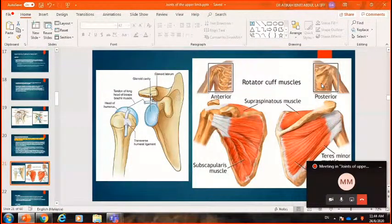Here you can see this is the glenoid cavity, and you can see this line here, which is the glenoid labrum. Basically, the glenoid labrum helps to make the glenoid cavity more concave, more deep. It wraps around the head of the humerus when it joins together as a joint. So the glenoid labrum helps to stabilize the joint and make it more attached.